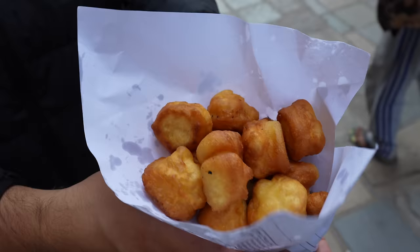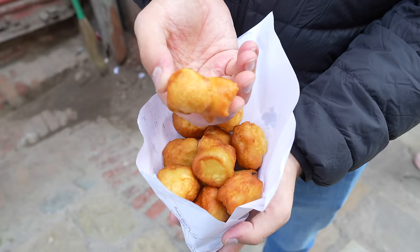So Nepalis are not huge on breakfast. It's pretty simple affair, just a glass of tea and maybe some sel roti or the Gawaramari. But we're gonna try to find some other unique things that you can try early in the morning here in Kathmandu.